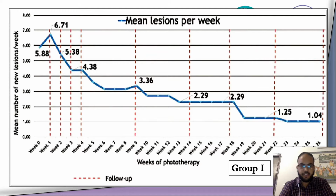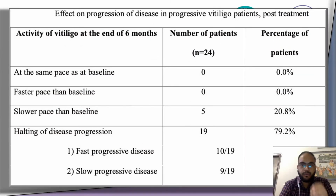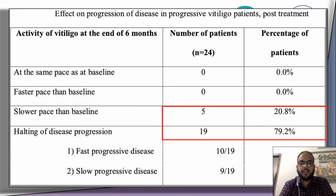In the 24 patients who had progressive vitiligo, initially they were developing 5.88 new lesions per week, which over the course of 6 months decreased to 1.04 new lesions per week. In those 24 patients with progressive disease, 19 patients, which is 79.2%, had halting of disease activity, while the rest 5 patients, or 20.8%, were developing vitiligo at a slower pace as compared to baseline.